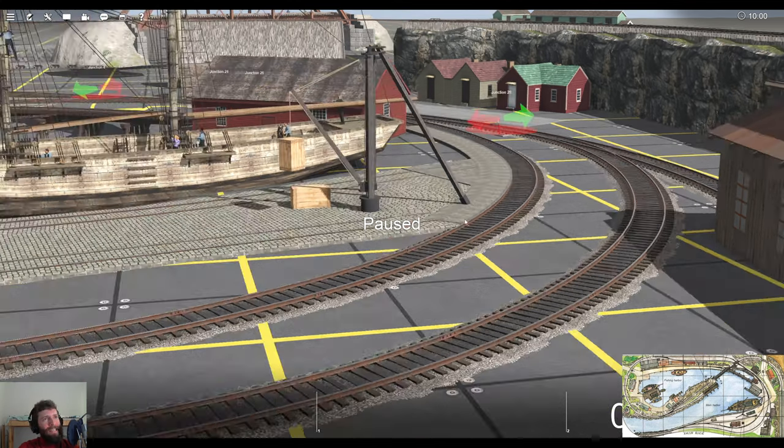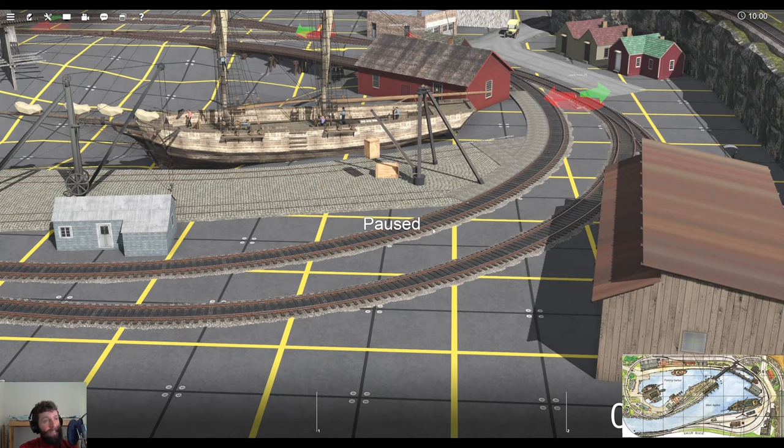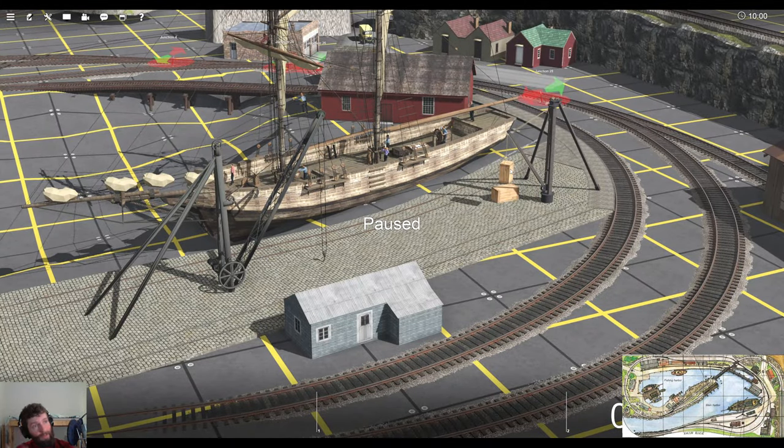But I feel like it needs to be dirt so that they can get to the road. Because we've got this derrick crane block in the way. And yes, we could move the derrick crane, but I like it there. I want more cranes.